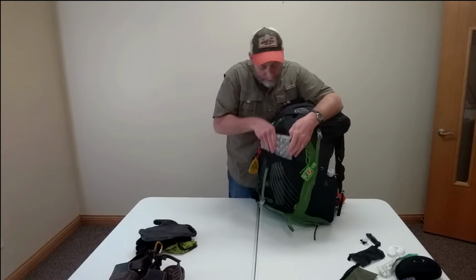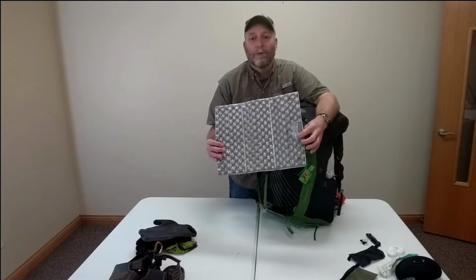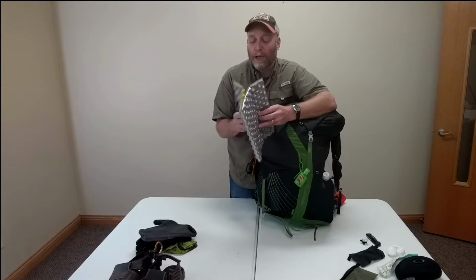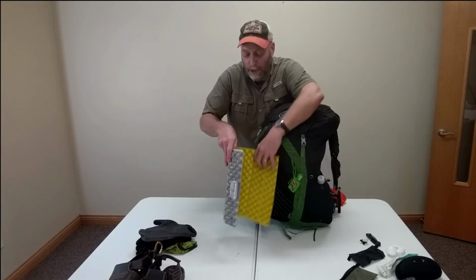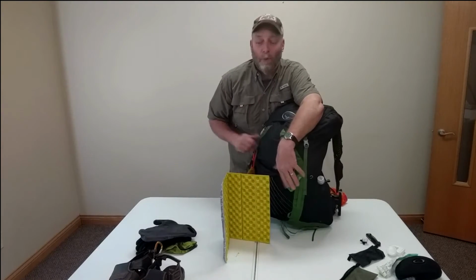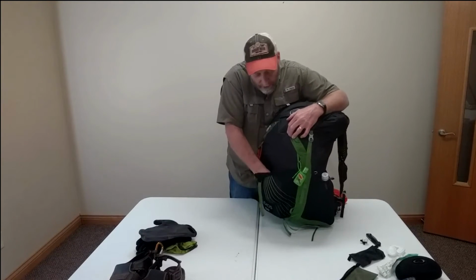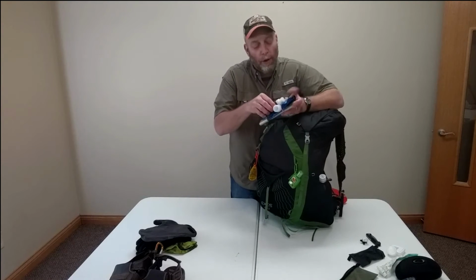So I've got those. This is a Therm-a-Rest Z Seat, just something comfortable to sit on. It's waterproof and insulates you from the ground. You can kneel on it. You can use it as a windbreak when you're cooking. You can set it up to stop the wind. So, yep, Therm-a-Rest Z Seat. Here I've got my water filter, which is a Sawyer Squeeze.